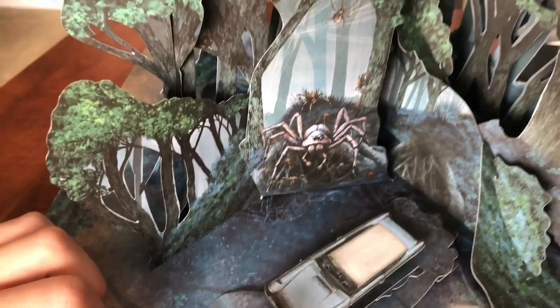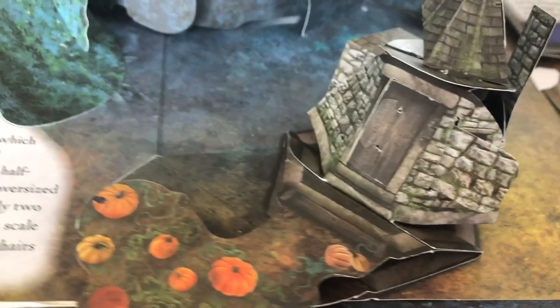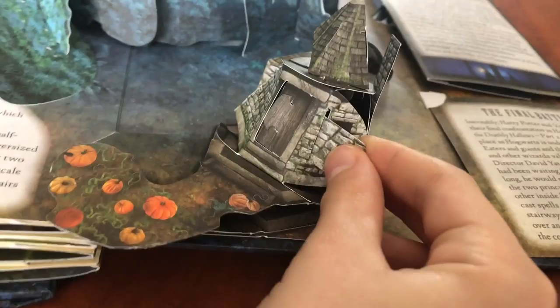And then Hagrid's house right here. But I just need to do that. There. Hagrid inside. And then over here, the final battle between Voldemort and Harry.